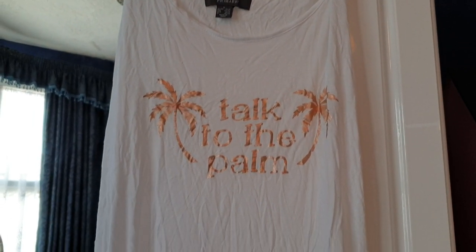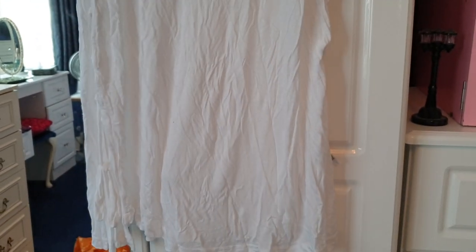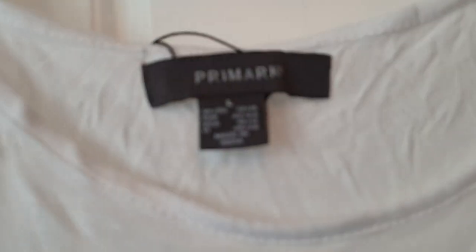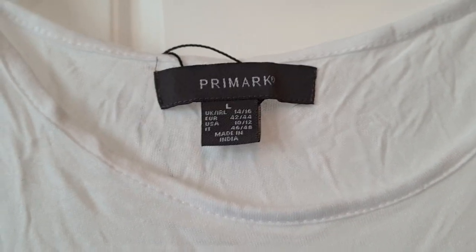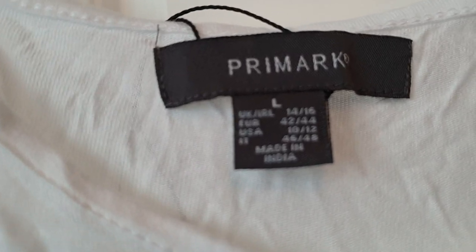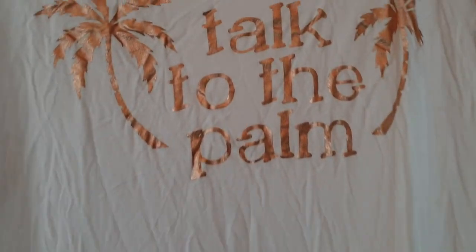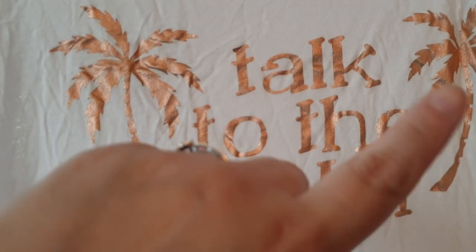Okay, sorry this looks really creased up. As I say, it's been in a bag in the spare room. There's nothing wrong with it. It's just, as I say, really creased up. So this is a top, like a long beach top, or just wearing around the house top, I don't know. Primark size large, which here says it's 14 to 16. And it's just a plain white long top. And it says on it, talk to the palm.